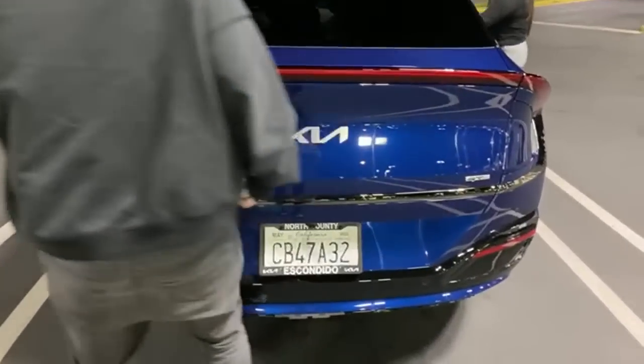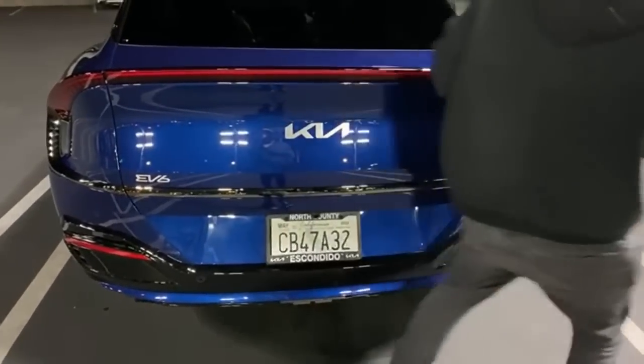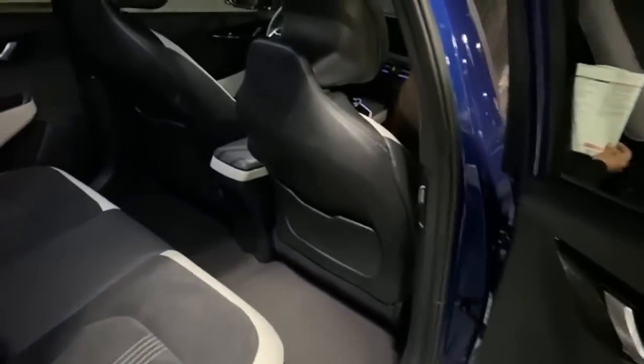This is the Kia EV6 GTL. You guys want to see what it's like to be in the back? Me too. Look at the white trim. The Sonata has most of these features on there as well.